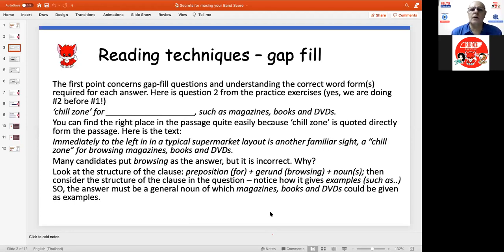Now, firstly, we will easily find the words chill zone because they're in quotation marks, so we know those are directly from the passage, and we can find them. And we can see the text tells us that immediately to the left in a typical supermarket layout is another familiar site, the chill zone for browsing magazines, books. So that's what we read in the text.